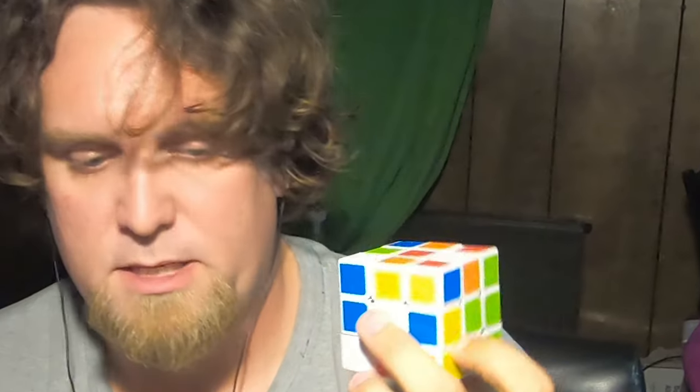I have a confession to make. I have never solved a Rubik's Cube in my entire life. But I think tonight will be the night, because god damn it, I'm getting so frustrated. It's starting to get me a little upset with myself, because this is probably one of the easiest things I could have ever tried to figure out.